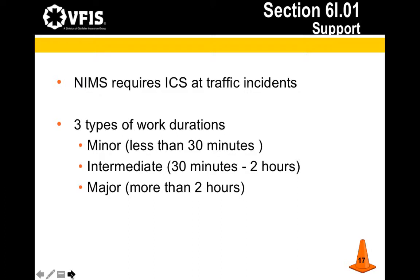Now, we should all be familiar with the National Incident Management System, or NIMS, classes. NIMS requires the use of the Incident Command System during three classifications of work scenes. The three are minor incidents, which last less than 30 minutes, intermediate, which lasts from 30 minutes to 2 hours, and major, which lasts more than 2 hours.